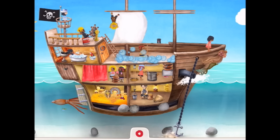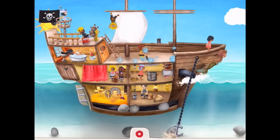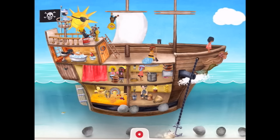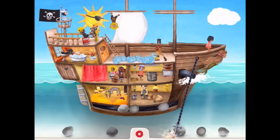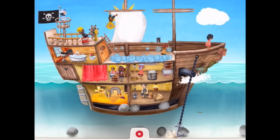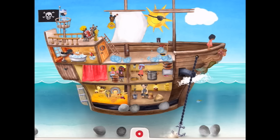Now, these are tiny pirates. He's singing. Did you hear him singing while he was mopping? Now I'm bursting all the bubbles. Let's make him sing again. The great pirate song. Okay, who's up here on the wheel?